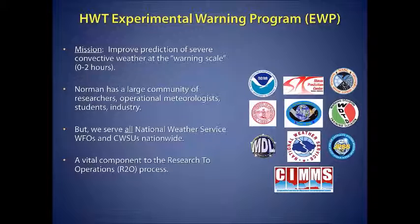Experimental warning program, some of you might not know, but we aim to issue experimental warnings, look at products and issue products on a warning scale, and improve the prediction of those warnings in that 0 to 2 hour time frame. It's located in Norman, so we have a large group of scientists and operational meteorologists that surround us here in the building, and aim to serve all the Weather Service offices and CWSUs across the nation.